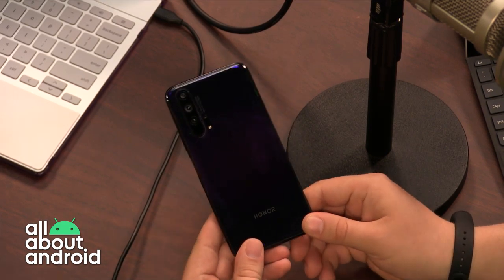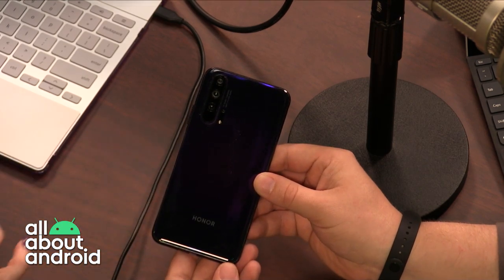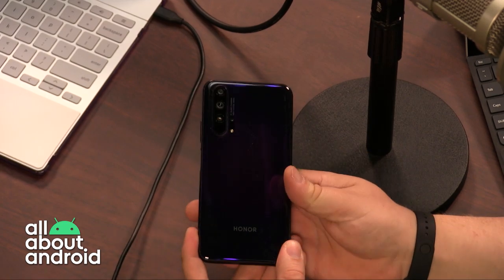And this is another type of shiny. Matches my nails. Yes, it matches Flo's nails purely by coincidence. That was planned. We didn't message earlier today to coordinate our tops.